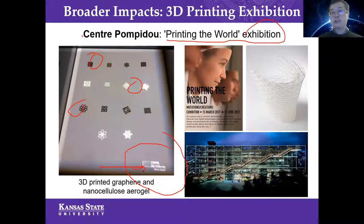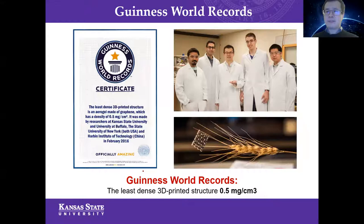And in 2017, the Guinness World Records organization contacted us and confirmed this is the least dense 3D printed structure, and then they gave us a certificate. So this is the certificate. This is my group at that time. And you can see the light structure we printed. As I mentioned previously, freeze casting is a general method to prepare aerogels.